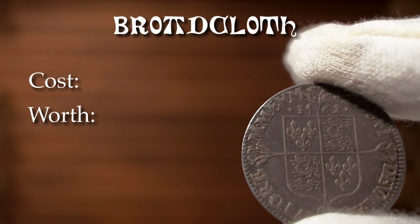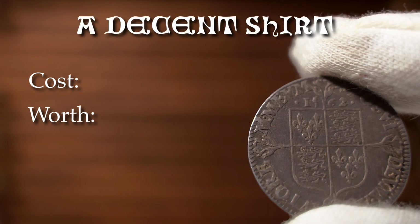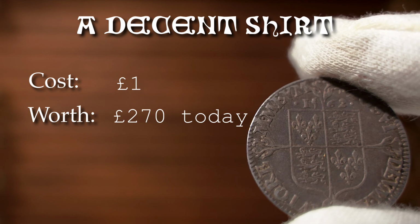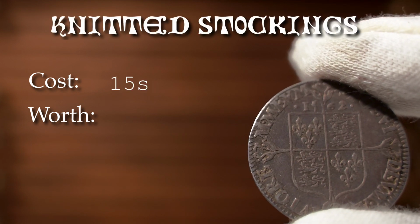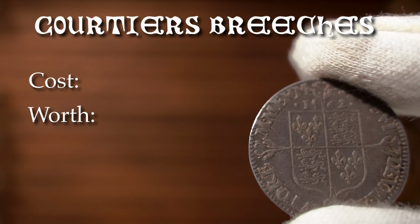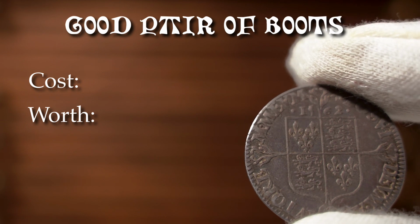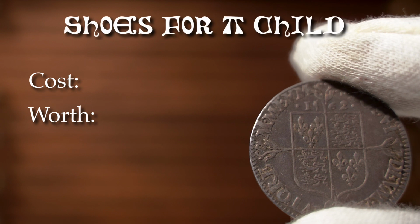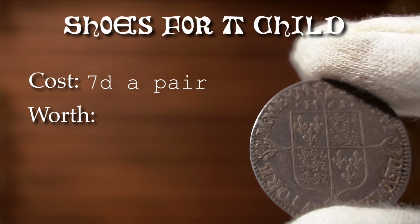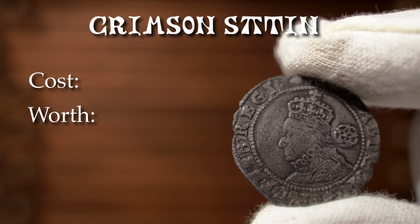The cost of broadcloth was £6 for 24 feet. A decent shirt would cost £1. A pair of knitted stockings was 15 shillings. A courtier's breeches cost £7. A good pair of boots would set you back £4 to £10 a pair. Shoes for a child cost 7 pence a pair. The very expensive crimson satin cost 3 shillings a yard.